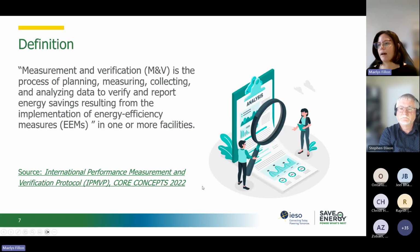So what is M&V? Here you have the definition that is widely recognized in North America, which comes to us from the IPMVP, the International Performance Measurement and Verification Protocol. This is the protocol that is used widely in Ontario for energy efficiency projects, and notably in the Save on Energy programs. So measurement and verification, which we usually call M&V, is the process of not only measuring, but also planning, collecting data, and analyzing it. So the goal of M&V is not just to get the data, it's also to get something out of that data, to verify and to report your energy savings when you implement energy efficiency measures. So this can have different implications.